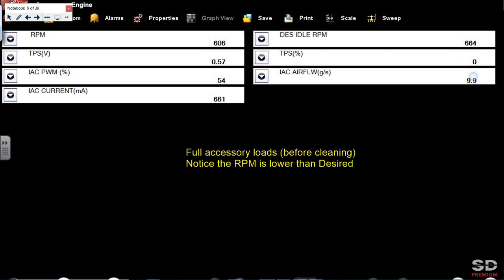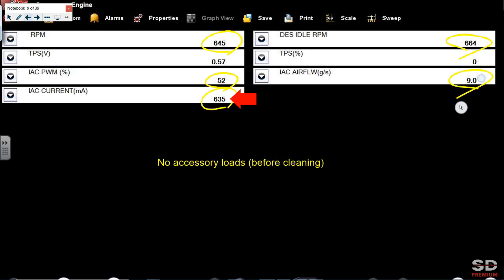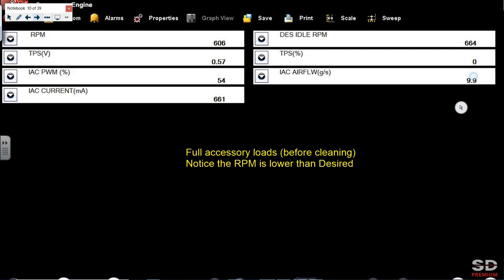Before cleaning, this is full accessory loads, meaning the car is in gear, the high beams are on, the blower motor's on high, the air conditioning's on, the rear window defoggers are on. Did I mention headlights, high beams? Okay, all of my accessory loads. My current for my device only went up a little bit. What was my last one? 635. So I'm at 661, and my pulse width only went up about 2%.